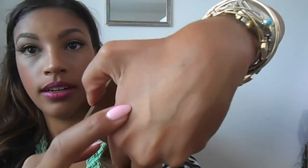The last one I'm going to talk about is my Tarte Park Ave Princess. So this is not a full size. This is a sample deluxe size that I got when I ordered some Tarte products, but this is kind of similar. It's not as glowy or shimmery as the other two, but it does give a nice bronze highlight color.